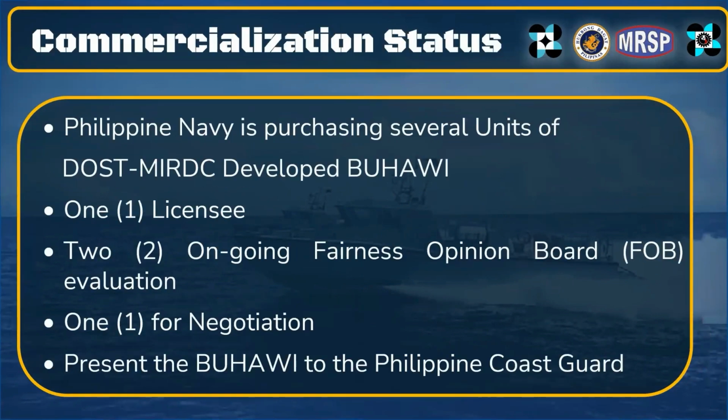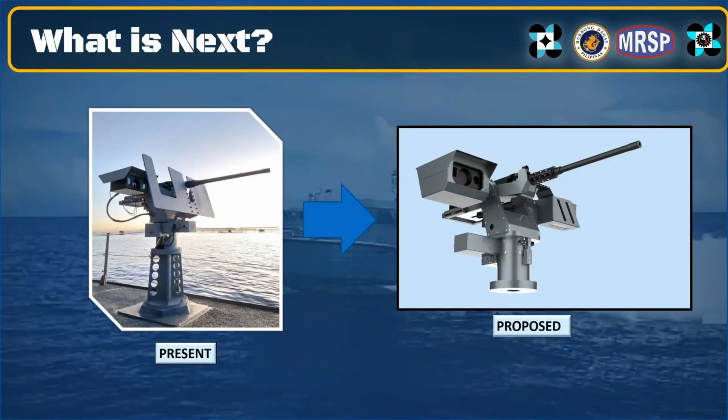For the commercialization status, the Philippine Navy is purchasing several units of the DOST, the MIRDC developed Buhawi. Currently, we have one licensee to manufacture and sell the Buhawi, with 2 ongoing for evaluation and 1 for negotiation and submission of documents. Lastly, the team will present the Buhawi to the Philippine Coast Guard for possible adoption. The team is proposing to fund the pilot commercial model of Buhawi, integrating all improvements and modification for other platforms.